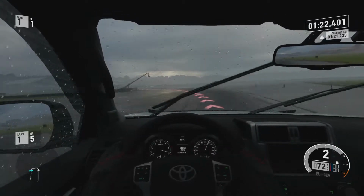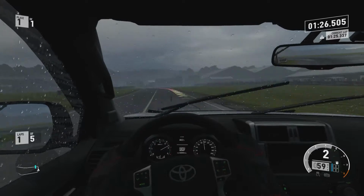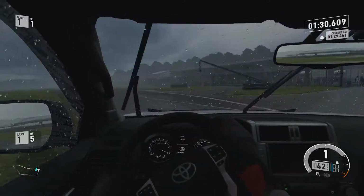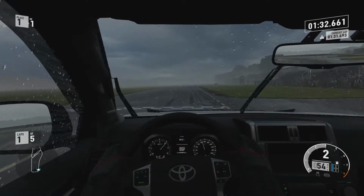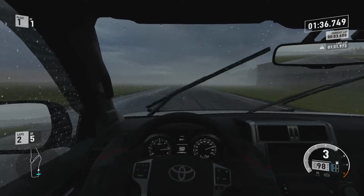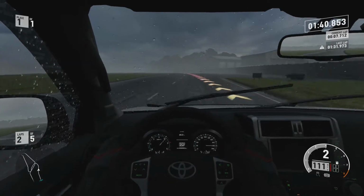Handling wise, it's technically worse than that Mercedes, but like I said, it's got more power and it weighs less, so I'm hoping that will help. It's a decent first lap time, 1 minute 31.973. Obviously I hope we can improve upon that.